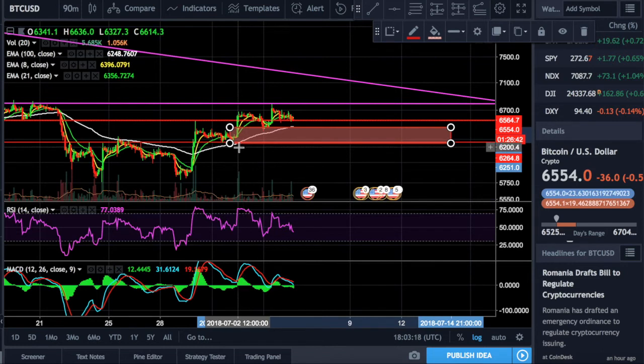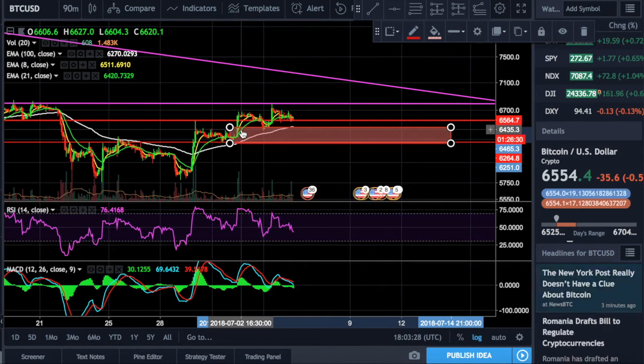So I'm going to set up my ladders. And what I mean by setting up your ladders, guys, if you're new to this and you want to try to trade this, although I would not advise anybody, this is not financial advice, so you guys know.